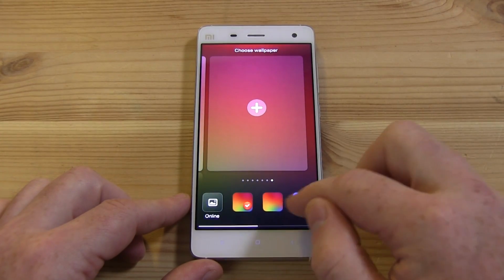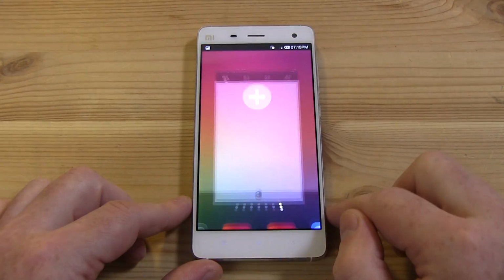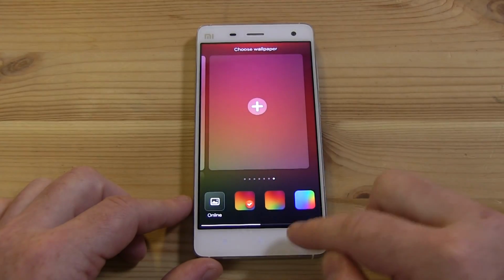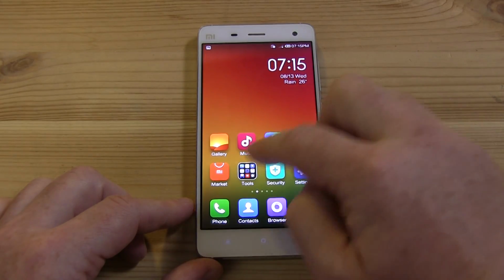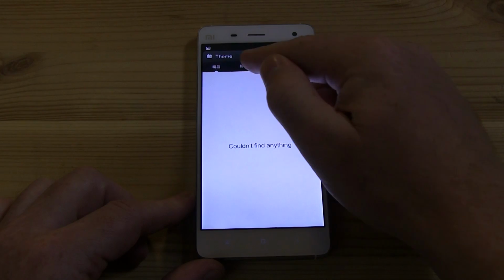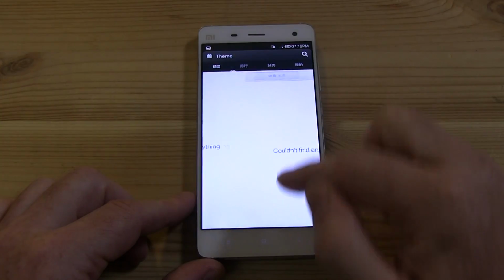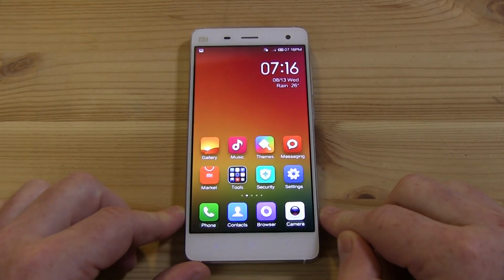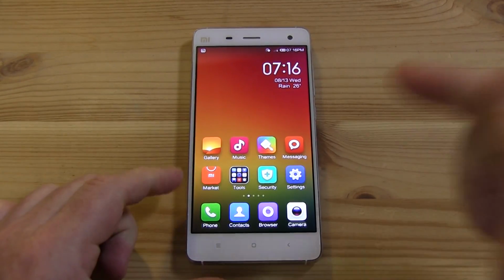Let's go back. We can change our wallpapers, and there are quite a few here. We can also browse for different wallpapers. We can go online. And this is, oh yeah, themes. So you've also got an icon for themes here in the front. Themes. Boom. We can't connect to the market right now because, unfortunately, our Wi-Fi is not helping us, but this is our default theme, and you can download a multitude of awesome themes from Xiaomi through the Mi Market or through the theme app. So generally speaking, we're liking this software.